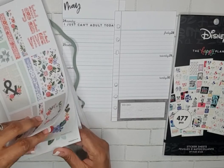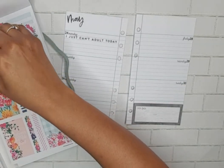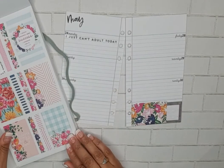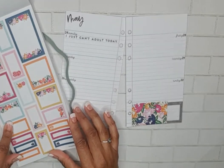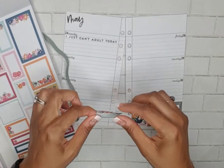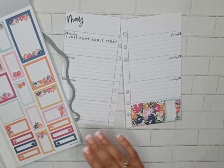Socialite was one of the very first Happy Planner Girl lines. And these florals here are the Socialite florals. So we're going to cover this up here with that book box there. And let's grab this light blue box here. Let's see if it'll, if we put it like that, I think it'll, yep, it'll do the job. So we'll put that there.